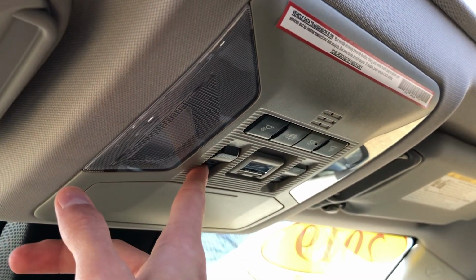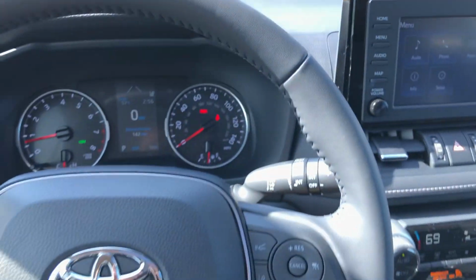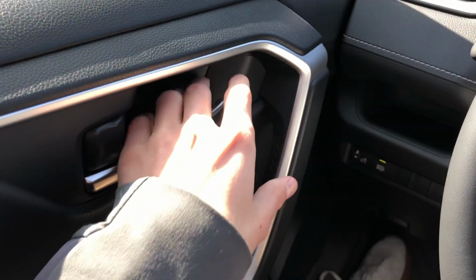So we'll go ahead and close that up, and those controls are going to be right beside your SOS Safety Connect. So that about wraps it up for the front seat. We'll go ahead and check out the rear.